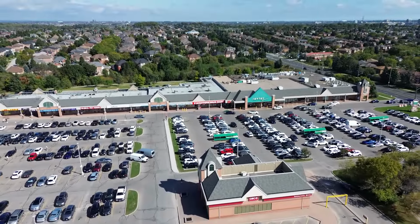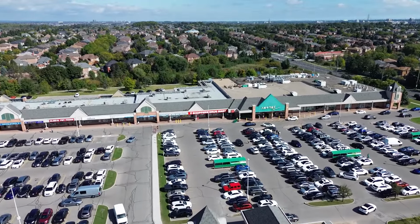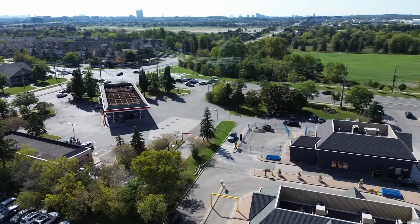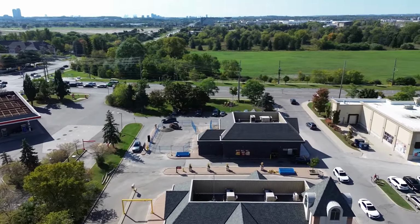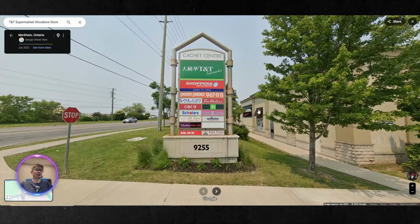And in this strip plaza, you find a very popular destination for Asian grocery shopping, T&T. And this became one of the most popular destinations, even attracting many other communities outside of Cachet. And here's the street view of this strip plaza, the Cachet Center.